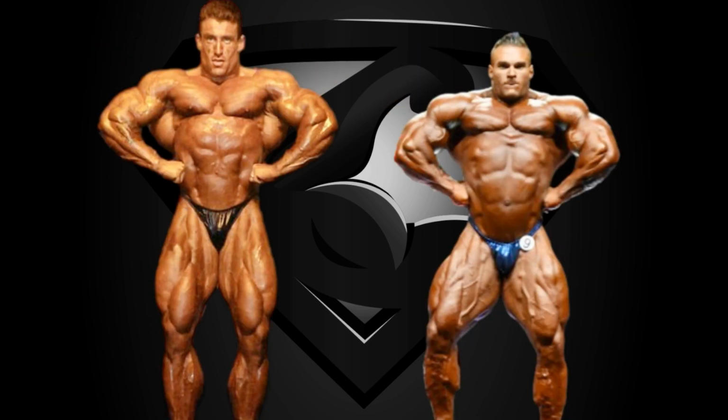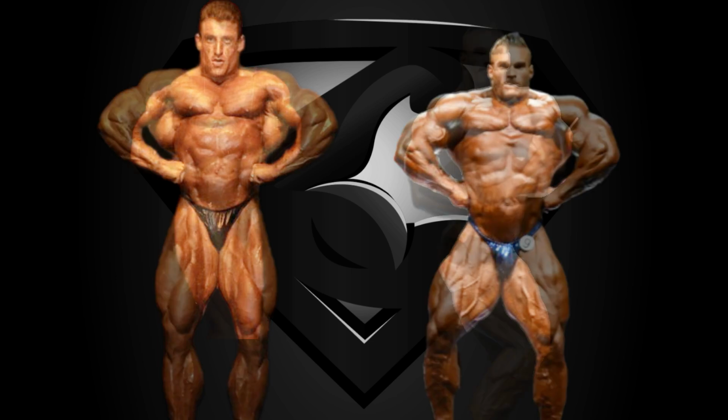The front lat spread though, I'm not even sure I should judge this pose. Dorian Yates had the best front lat spread pose of all time, mainly because of his unmatched lat development, while for Nick, this is by far his worst pose. Dorian Yates wins this pose.